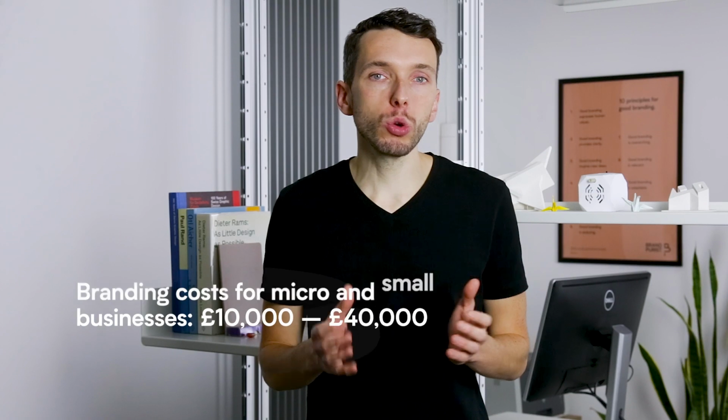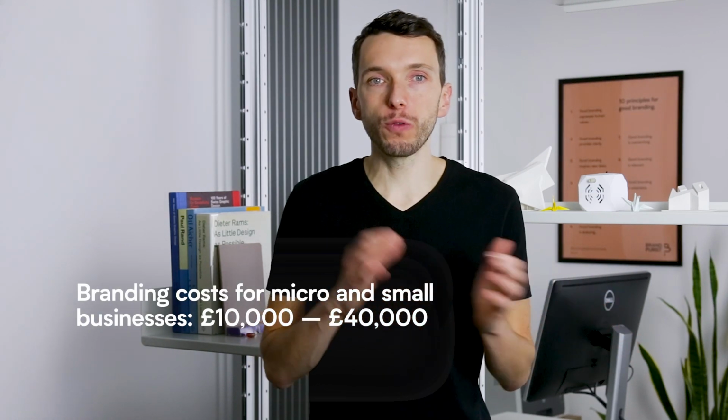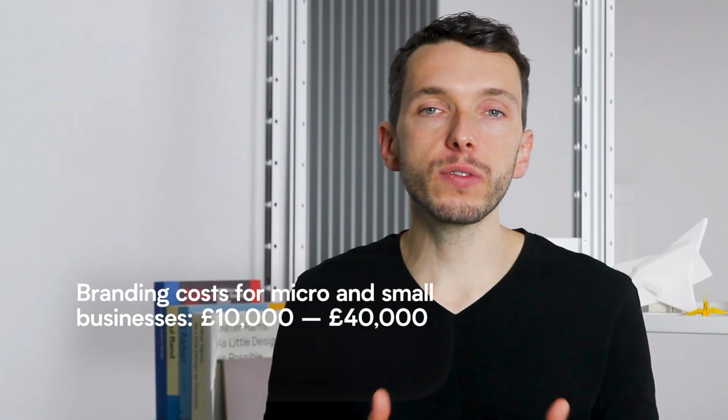From an infinite number of logo revisions costing pennies to the billion-pound rebrands of global corporations, the spectrum seems so wide that it is more confusing than helpful for small businesses and startups. If your company falls into one of those two categories, you can expect a good quality branding project to be priced in the realm of £10,000 to £40,000. In this video, we are going to break down those costs and highlight some tips and pitfalls to consider when planning your budget.